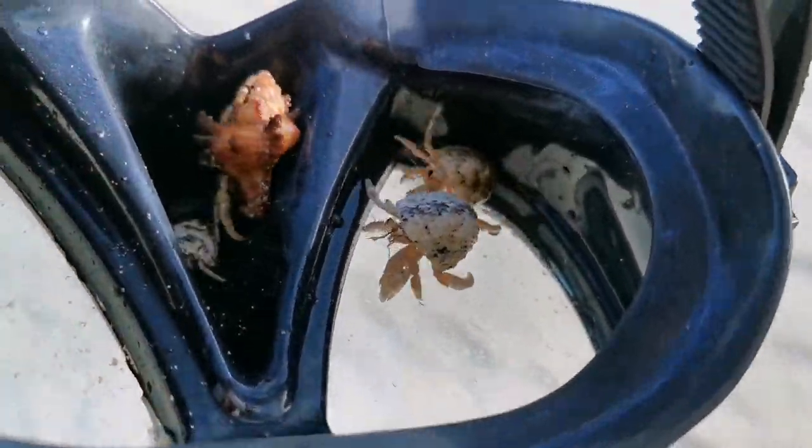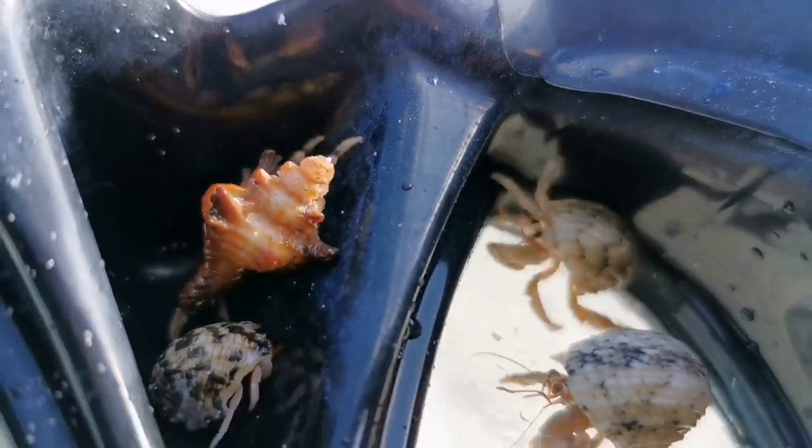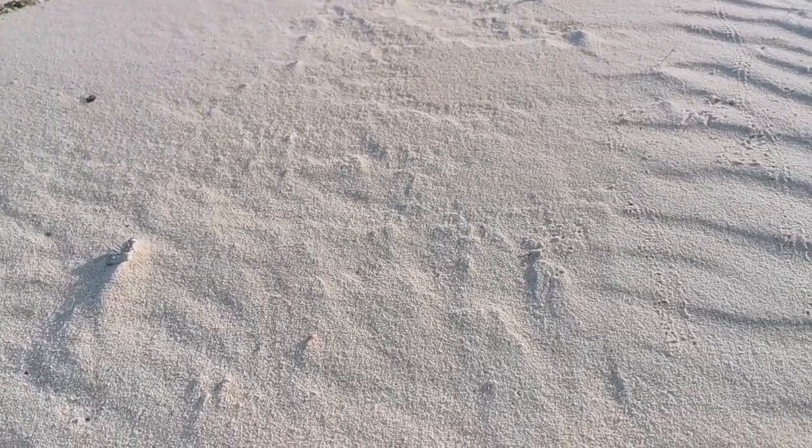Now we are going to make our own lace. I got a couple of boys and we're gonna let them run on the sand and make cool shapes for us.